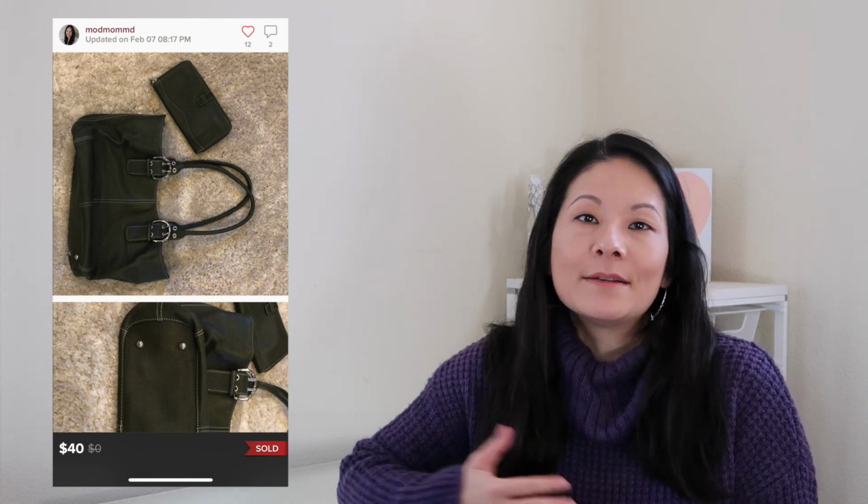This purse and wallet did sit in my closet for several months, I'd say at least nine months or so. And I think the reason is the brand. I don't think people on Poshmark, at least looking through my closet, necessarily actively search for Tignanello. Also, the style isn't the most trendy style, but if you sit on it for a while, these things definitely do sell, so I think it's worthwhile hanging on to your items for a little bit.